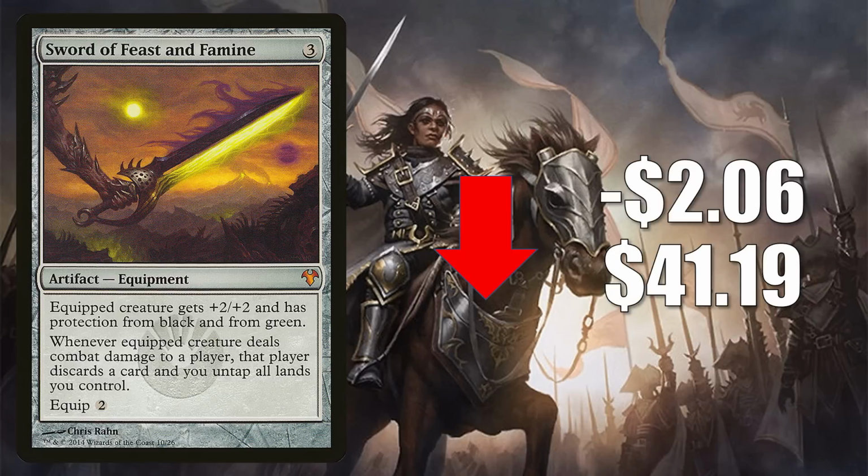It is still a very solid Commander card, which may be working against it, as well as some other cards in the video today. You never know, something like this could show up in Commander Masters, so a lot of players are holding off on purchasing cards like this until they know what's in that set.